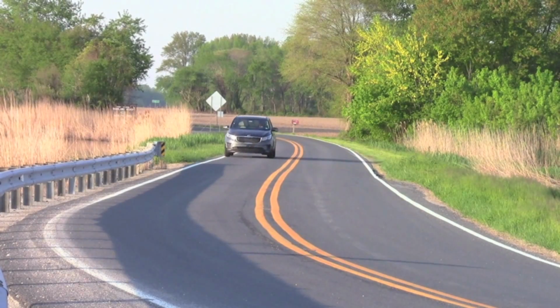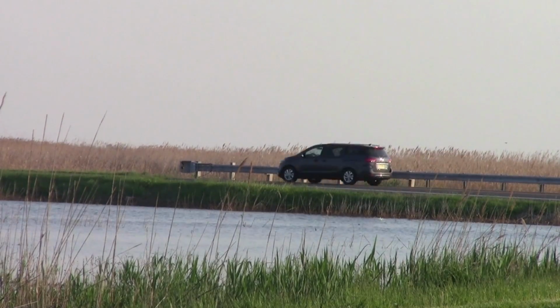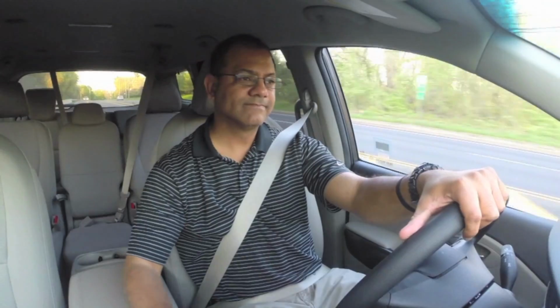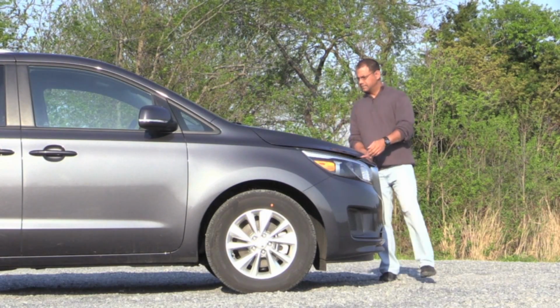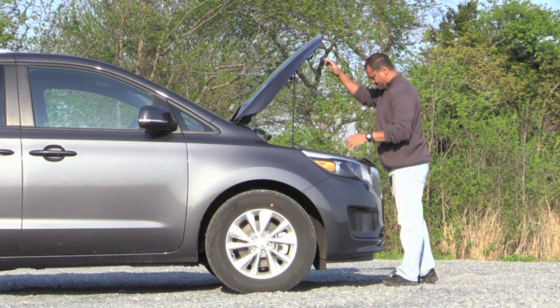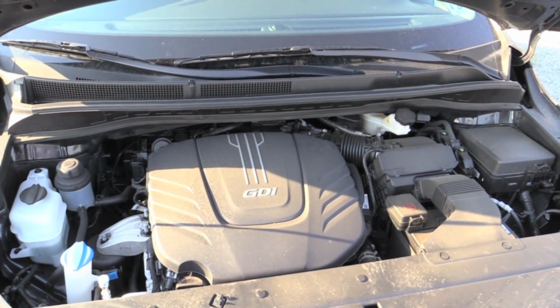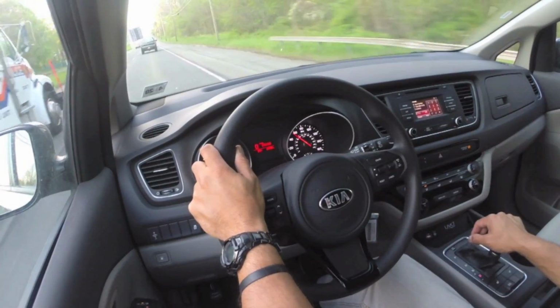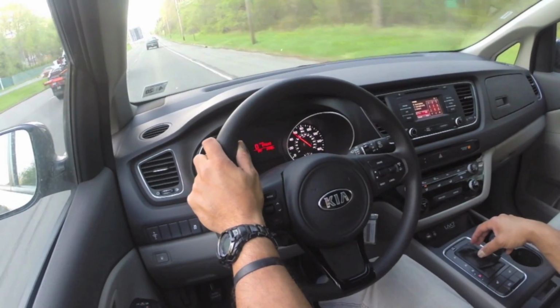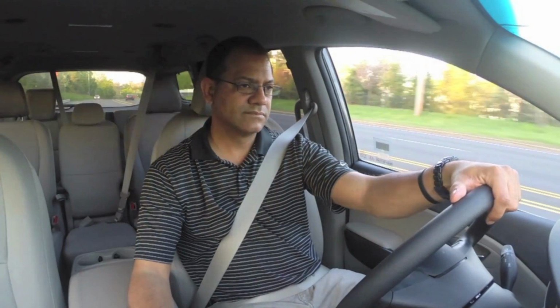But how does it score on what's ultimately most important? The driving experience. Surprisingly, pretty damn good. The Sedona is powered by a 3.3-liter V6 engine that generates 276 horsepower while delivering an estimated 18 city, 24 highway MPG. The engine feels quick and smooth, and the ride is more crossover or car-like than the garden variety bloated minivan.